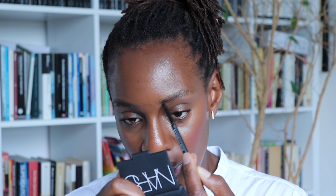That was my 24-hour brow setter from Benefit, and this is my brow perfector from NARS in the colour Lava. Let's do a little soft brow.